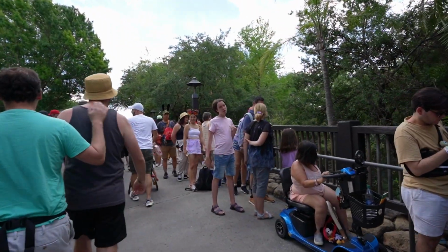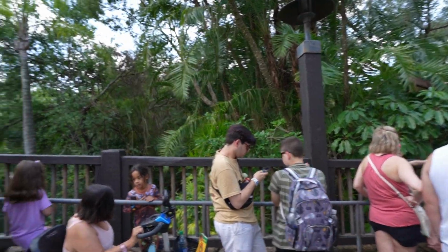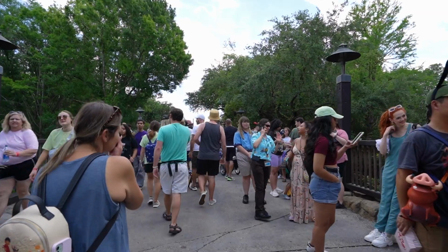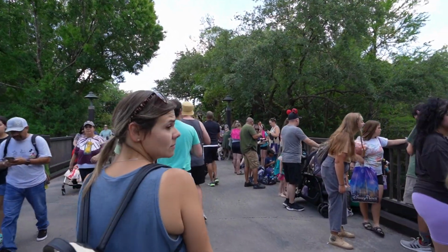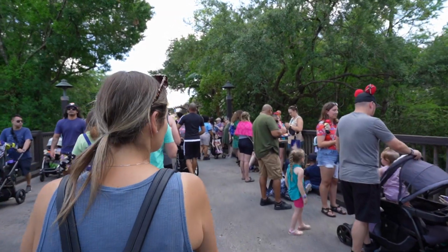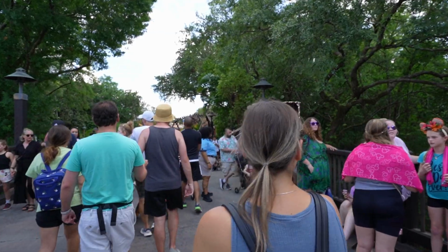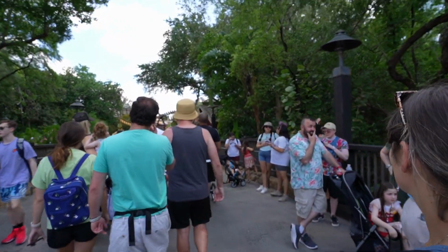Here is the line for Moana's meet and greet, and it actually goes all the way down behind all of this. But this is the line here on this bridge going into Dino Land. And unfortunately, because we do have dinner reservations at Shula's tonight for our anniversary, I don't think we're gonna have time to do this and something else. I don't even know how long this could take.